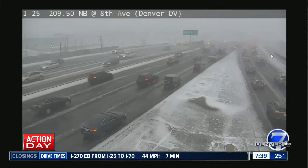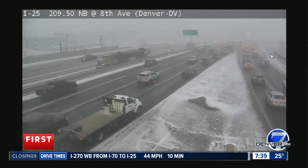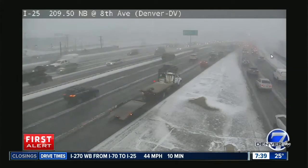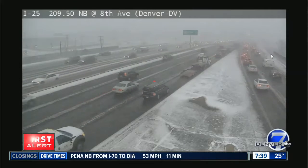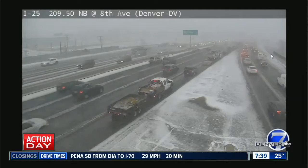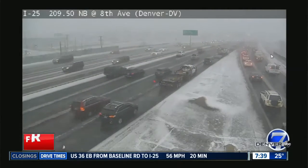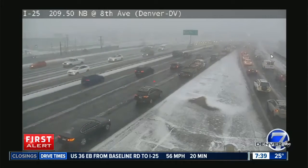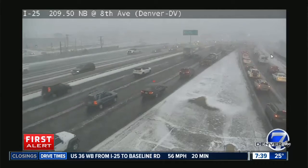Let's check out the south side of town. Still kind of waiting for that. I'm going to look at radar here. It looks like it's just now reaching the southern portions of 470. So we'll check out a camera down there, maybe in the Denver Tech Center area. You know, the south side is what got hit so hard in the last storm. The north kind of missed it, so it's probably welcome for folks up north to finally see some snow, and it really is coming down pretty hard.